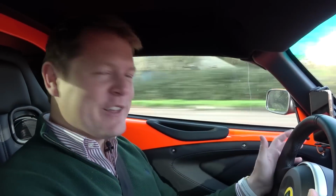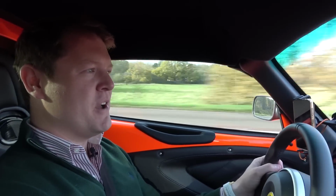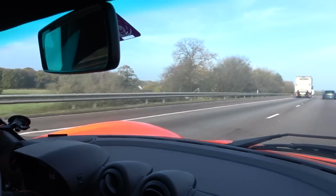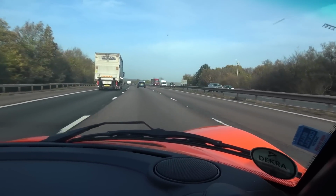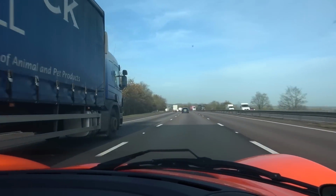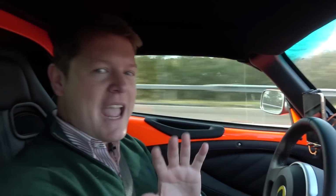Back at the wheel of the little Lotus Elise then. I tell you what, this is a seriously engaging car to drive, although you feel everything. You feel every single bump. It is a beautiful, crisp winter's day. Just look at the colour of the arches on this thing. People a mile away can see this car coming. Firefly is so bright, it's ridiculous.